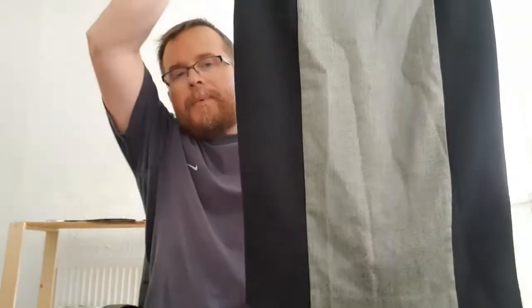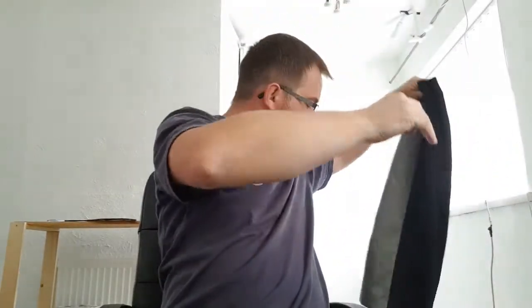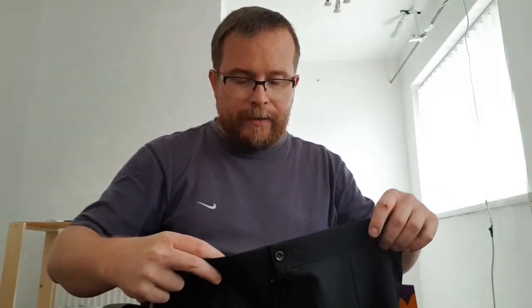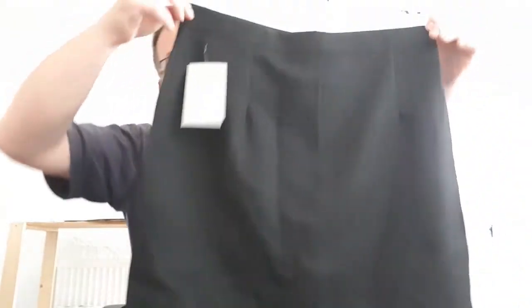That's Papaya, size 12. Like a pencil skirt, knee length, or just below knee. This one is size 34 Euro slash 18, but I don't think it's 18. It's a mini skirt, black mini skirt.